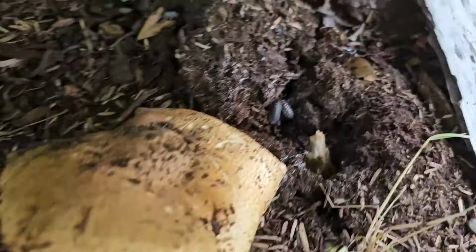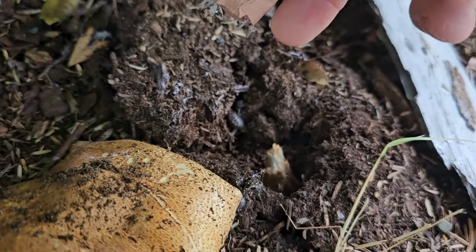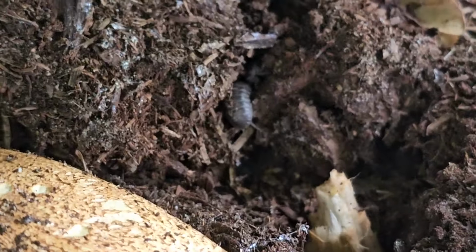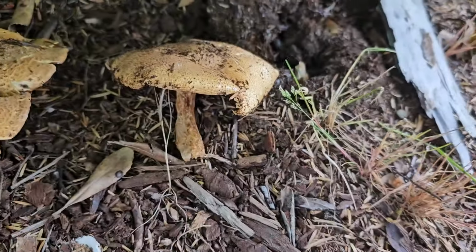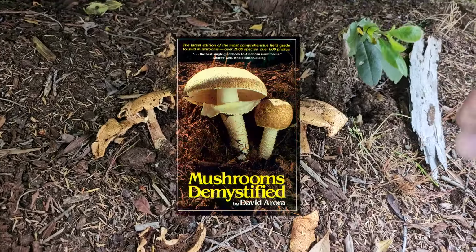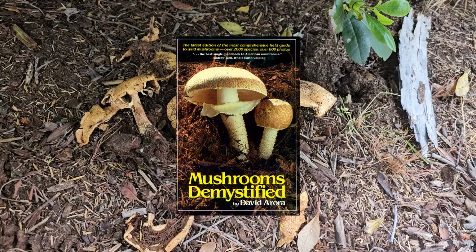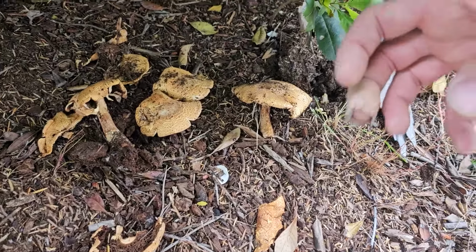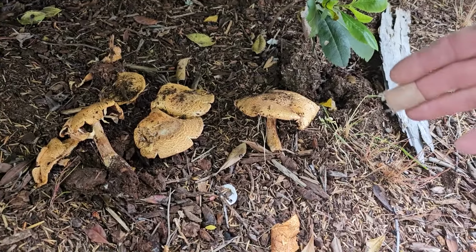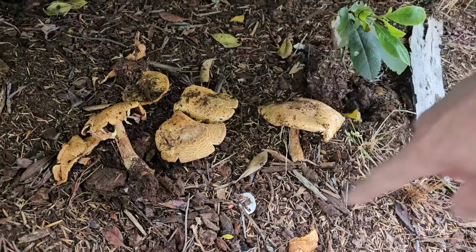And another thing I noticed is these potato bugs. They love to get in there. We call them potato bugs or roly-polies. What do you call them where you're from? Anyways, for some reason, even young, large buttons. If you look on the cover of David Arora's famous mushroom Bible, Mushrooms Demystified, on the cover is this mushroom, the prince. Sometimes the buttons are big and fat, but sometimes I'll cut them open. They'll be totally unopened, but still somehow there's roly-polies or potato bugs inside of them. So a nice little fruiting of them.